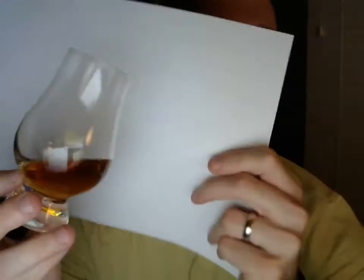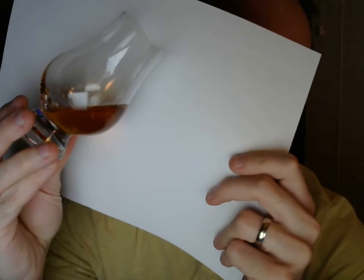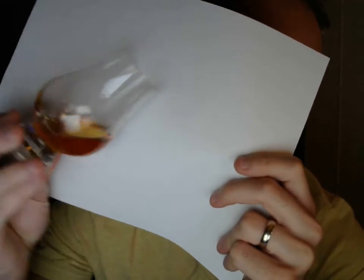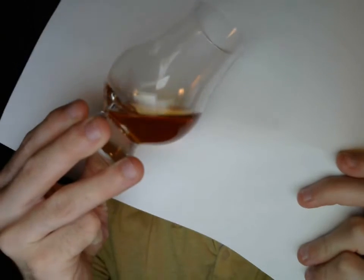So let's smell it. Oh, the color. Sorry about that, guys. Grab a piece of paper, which is what I'm doing. There we go. Pretty good color, right? You can tell it's a 10-year whiskey. It's darker, but it's not super light, but it's dark enough. It smells of a high alcohol content. It's 50% alcohol, 100 proof. It should. High alcohol.